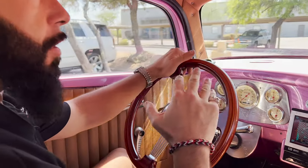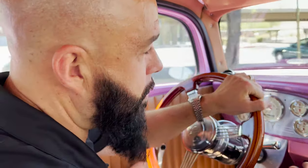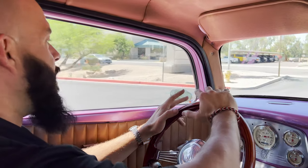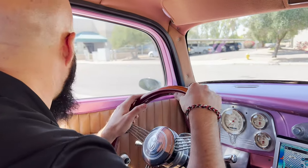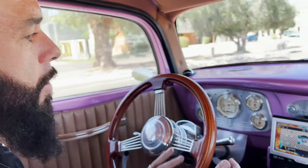Well, they did a very good job overall with this build. You can tell it is a little bit of an older build, obviously with the stereo, a couple things like that, but the overall build itself is definitely a very high quality. You can definitely tell, especially for when these came out. They were about $2,200.